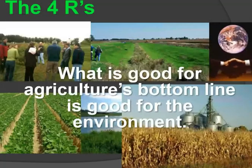One of the most important things is what's good for agriculture's bottom line is good for the environment. So if we can be efficient as an agronomist, recommending no more fertilizer than what's needed, but enough to grow a good crop to make profits so we can come back and farm again next year, we don't leave anything excess for the environment to have to deal with if the crop's not taking it up. So that's all good stewardship all the way around.